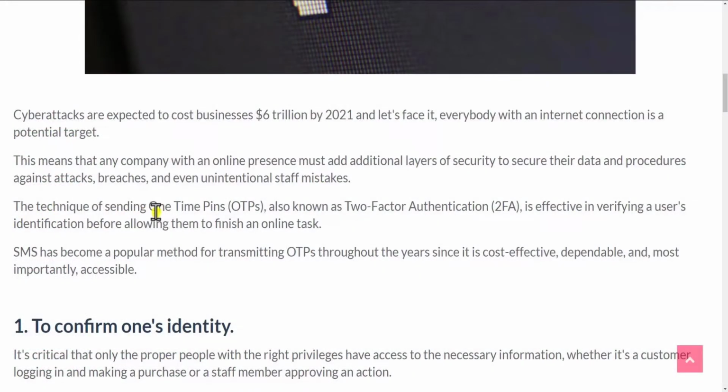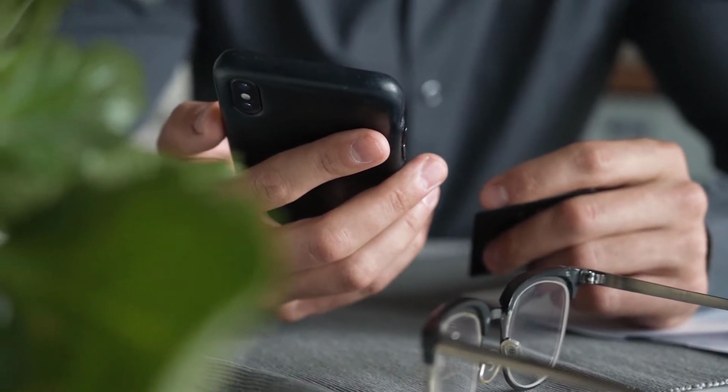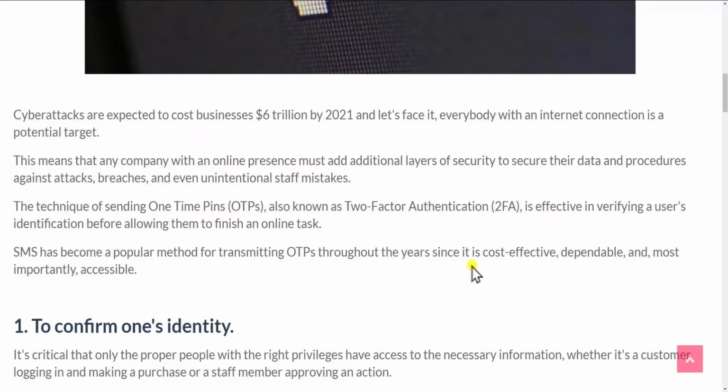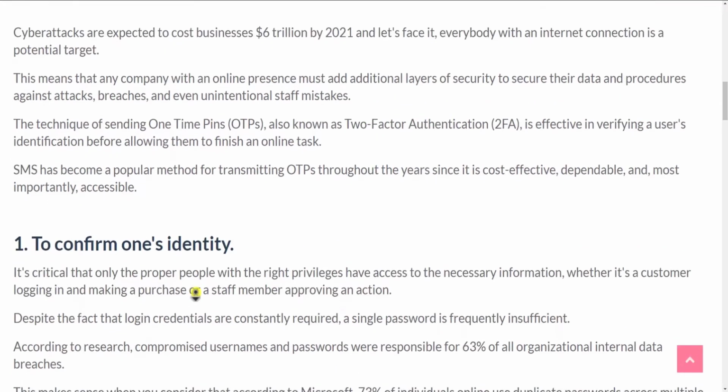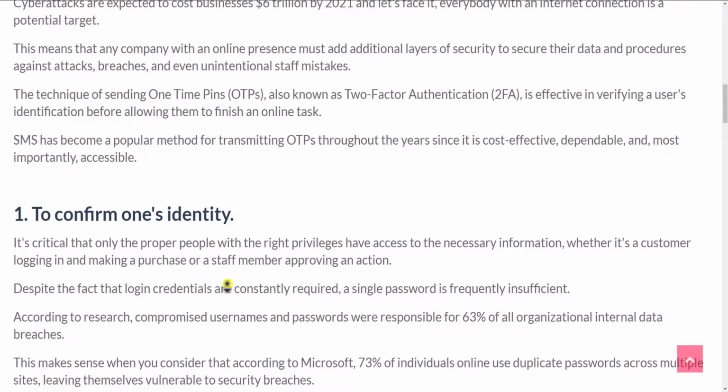The technique of sending one-time PINs, OTPs, also known as two-factor authentication, 2FA, is effective in verifying a user's identification before allowing them to finish an online task. SMS has become a popular method for transmitting OTPs throughout the years since it is cost-effective, dependable, and, most importantly, accessible. To confirm one's identity, it's critical that only the proper people with the right privileges have access to the necessary information, whether it's a customer logging in and making a purchase or a staff member approving an action.